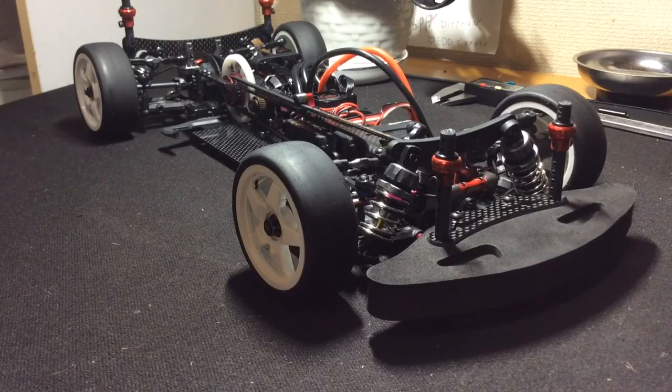Now, before I go into any detail about the car itself, I race at a racetrack in Japan called K Stadium. It's in Kurume, Kyushu. This track has a lot of fast and talented drivers, and a lot of the guys that race up there run Yokomos, and there's one guy who also races an Awesomatics, the latest Awesomatics. And those guys are really fast.